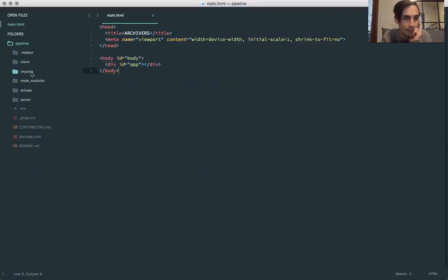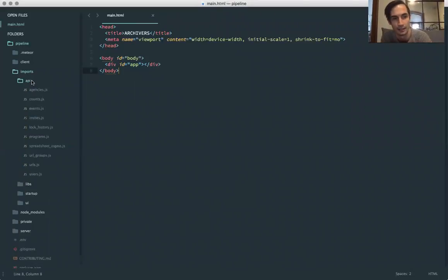And then a lot of the real action happens in this imports folder. It's labeled imports because it's imported on both the client and the server. This subdirectory is actually fairly important, so we'll go through all of these one at a time. All of the model layer stuff that you would traditionally think of in an MVC app is in the API folder. This is where we define all of our models, where we define all of our methods on models. This is how everything gets set up. I'll dive into one of those files in a second.